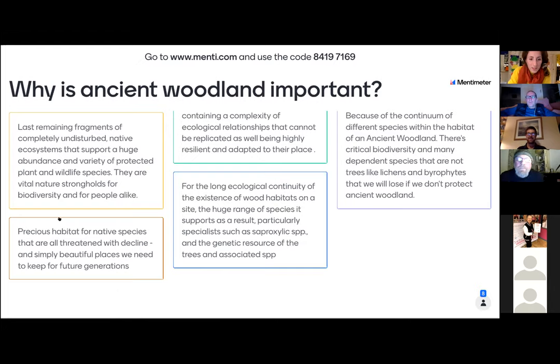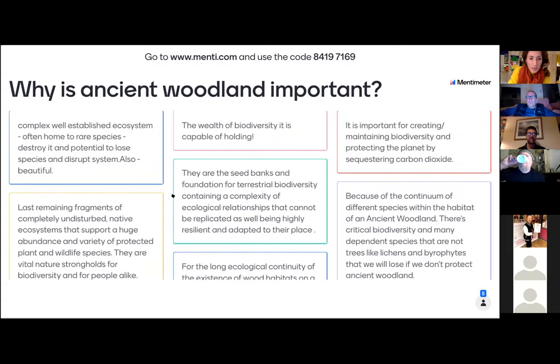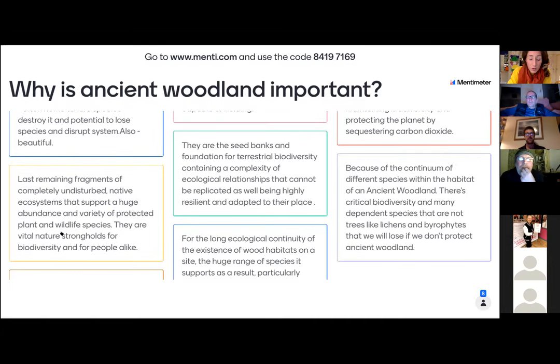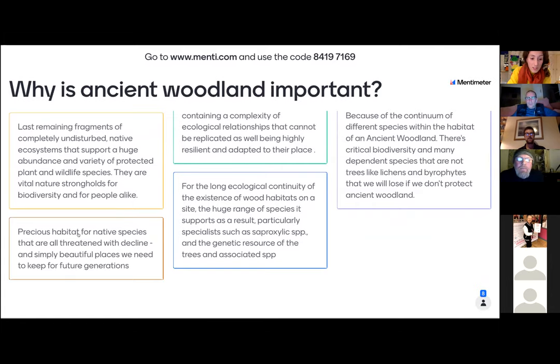So there are lots of things that you've mentioned, Alan, and the submissions that we've had today from the audience. A key measure seems to be the continuity. So continuity of habitat or continuity of the woodland seems to be where a lot of the value is, you know, in the biodiversity and also the archaeology and the history and ancient human connection to the woodland. Undoubtedly, and I think it's because of that continuity and that antiquity that you end up farming.